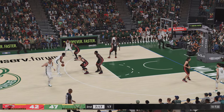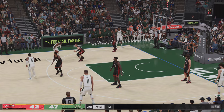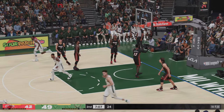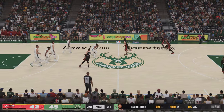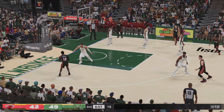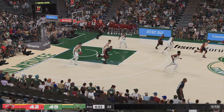Beasley outside. Lillard finds Beasley. Back to Lillard. Over Lillard. Lillard converting inside. Stepping in for that shot. Great idea by Dame. Pass to Hero. To the left side wing. Here's Adebayo. That one rolls around and rims out.